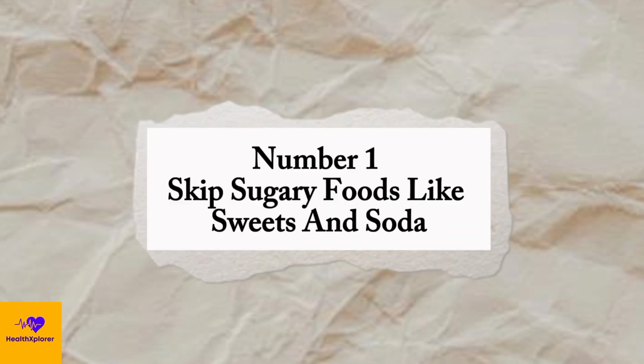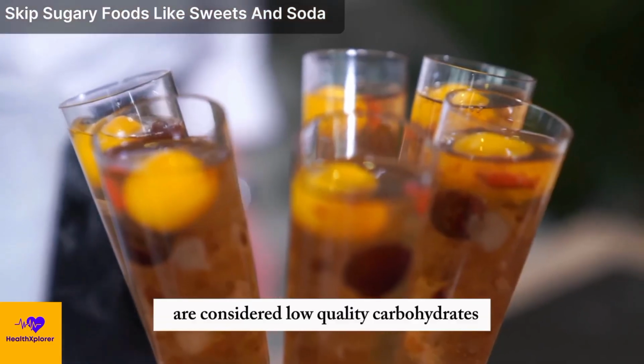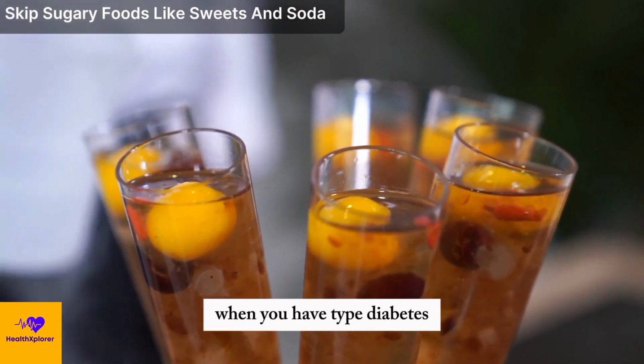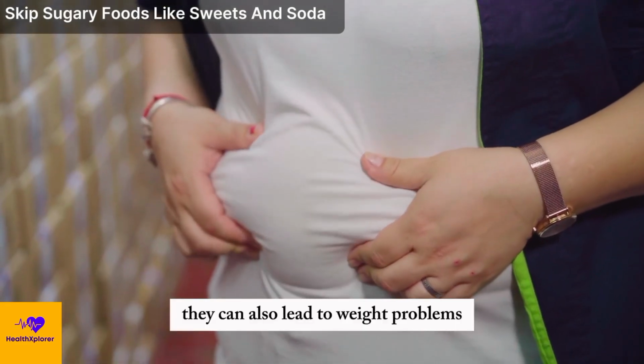Number 1. Skip sugary foods like sweets and soda. Foods that are made primarily of processed sugar, like many desserts, candy, and soda, are considered low-quality carbohydrates and are among the worst foods to eat when you have diabetes. Not only are these foods lacking in nutritional value, they can also cause a sharp spike in your blood sugar. They can also lead to weight problems.